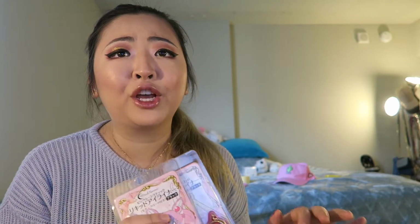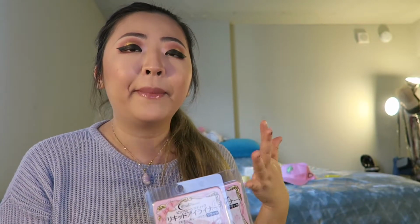So now moving on to the Japanese makeup that I purchased in LA. Two coveted classic things that people have been raving about for the longest time, but I couldn't get my hands on. I was looking online, but even on eBay and everything, everybody just jacks up the price to like 40 bucks. And I was like, I'm not about to pay 40 bucks for something that is not worth 40 bucks. But so worth it.